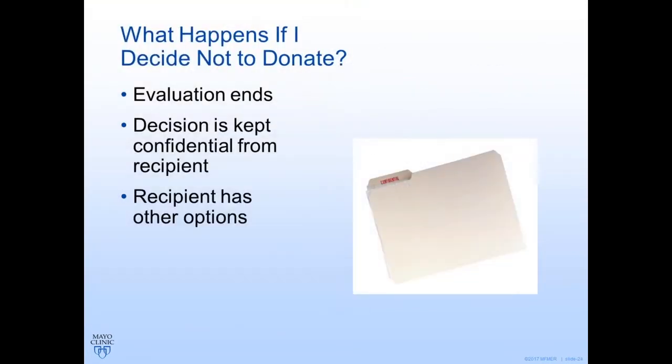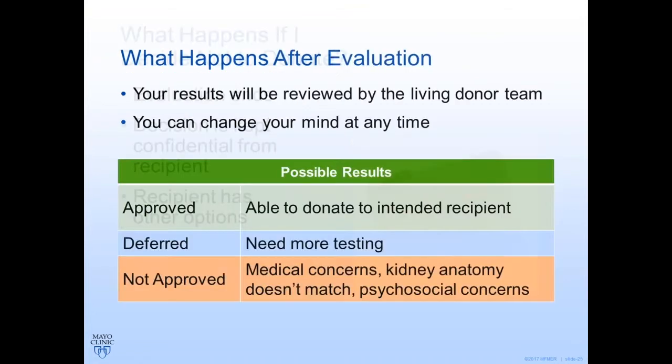So if the donors decide after they've been here for their evaluation that they don't want to do this, or something comes up in their life that tells them that they can't do this, the evaluation would stop. Again, everything is kept confidential, and the recipient does always have other options. When the evaluation is completed, it's not up to just the people who have seen those people that day to make the decision of whether or not they're accepted to be a donor.